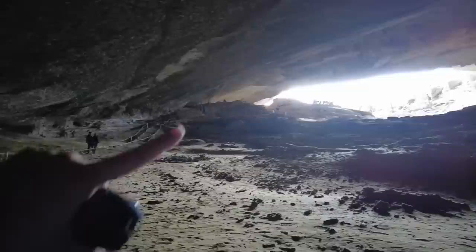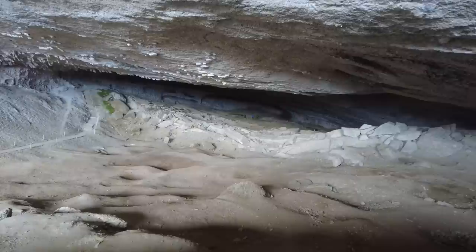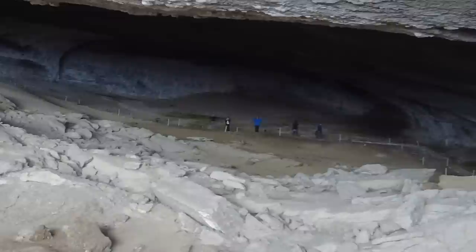Curt is right there, walking up the stairs. I'm still standing here in the middle of this cave. We're gonna try to show you how big it is. Who knows if it's gonna work. All right, not sure if that little blue dot there is gonna show up, but that is definitely Snow. Let's see if we can zoom in here. There she is, waving. Look at how big this cave is, guys. Wow.